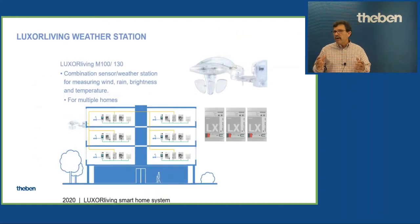I think this is rather important, and I think these are more than 10 arguments towards an installer, towards an end user, and probably it gives you a really good idea of how powerful this smart home LUXORliving system finally is.